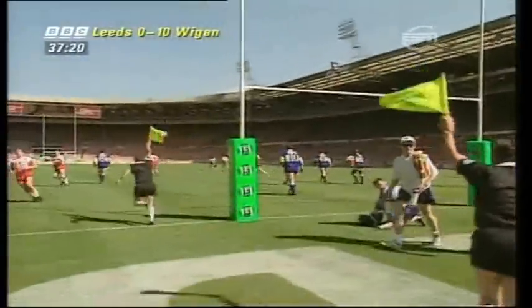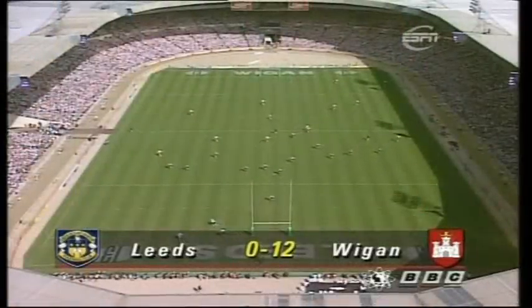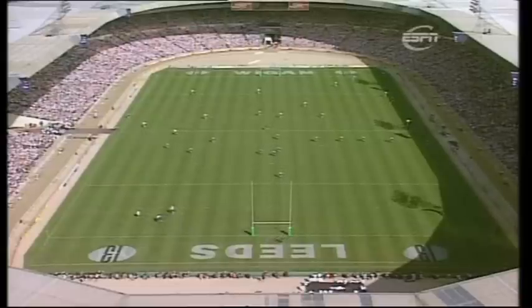Front of Botica. There's an example of the accuracy, straight between the posts. 2 more points from the Kiwi, keeps the Wigan fans happy. 12-0 to Wigan, and Leeds, Steve, with everything to do now. They have it 12-0 down at half-time against a team like Wigan. It's an uphill battle.